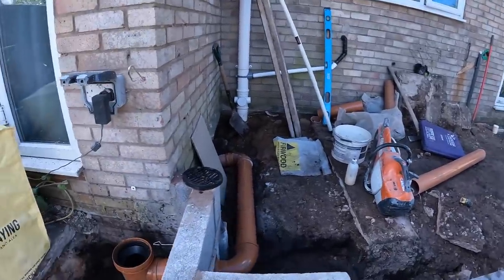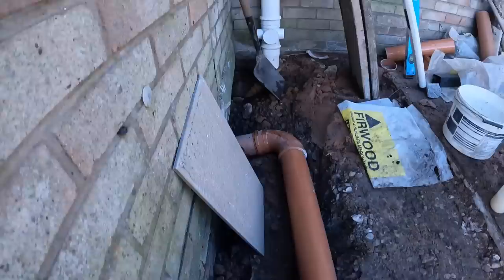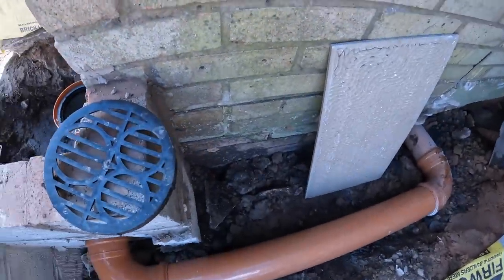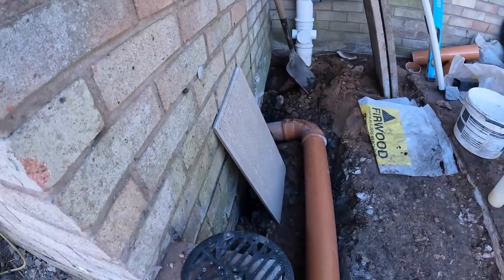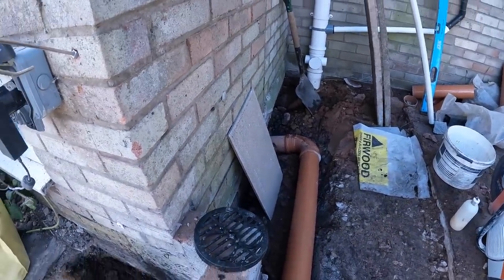All we've done with that is we've just moved the gully from where it was here, out to here, because it was there in the corner, and it's been taking that downspout off the back of the extension. So that's it. I'll leave you for now and we'll carry on with the brickwork.